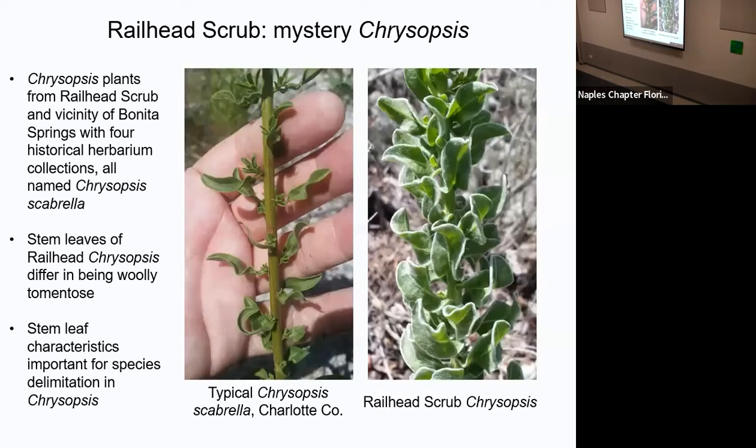So here is this mystery Chrysopsis. Here is our Railhead Scrub Chrysopsis. One of the features that is genuinely interesting about it is that the stem leaves are densely comose. Stem leaf pubescence characters are big important characters for species delimitation in Chrysopsis. So she was on to something.